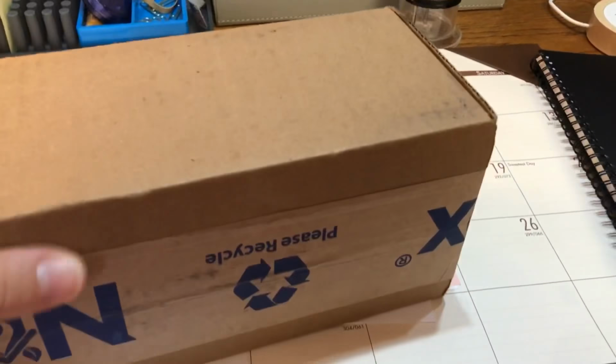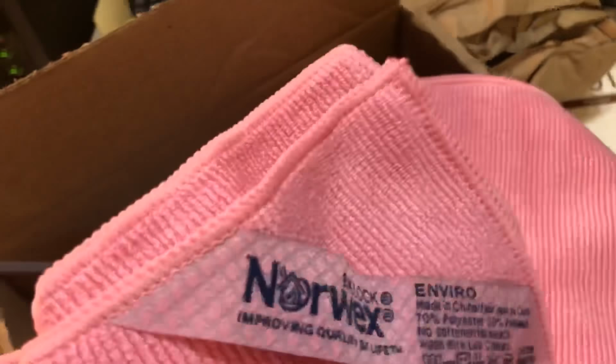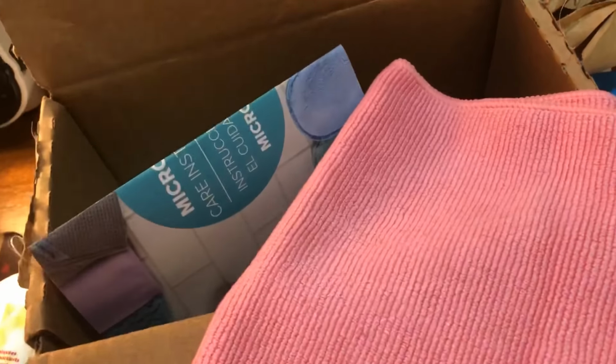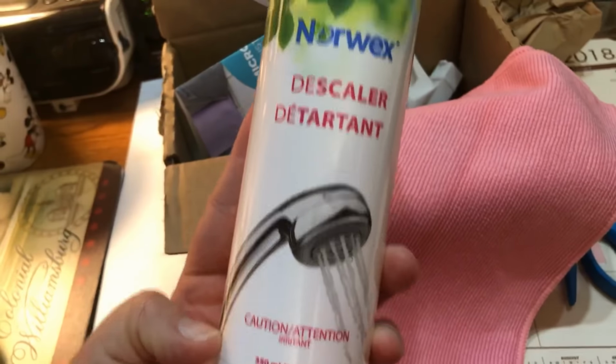Yeah. I wanted to show you guys this. I have been waiting on this. I did a Norwex order. Let me open it and I'll show you what's inside. I had a special on the descaler. And then it came with an EnviroCloth. This is the pink one. And then it also came with the pump. So I went ahead and got that while it was on sale. I think I saved like $7. So I'm super excited to try this out.